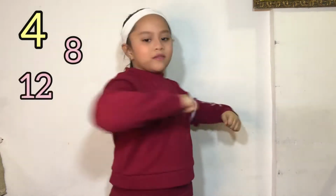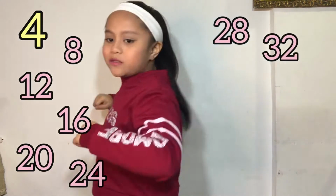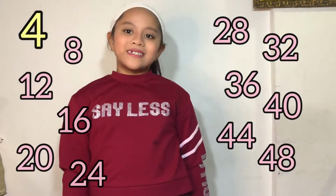Let's start by skip counting by 4. 4, 8, 12, 16, 20, 24, 28, 32, 36, 40, 44, 48. Next is skip counting by 6.